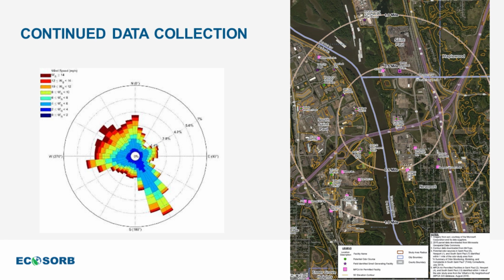The first thing that was done at the facility is we looked at how to reduce airflow. There were garage doors that needed to be replaced, and there were fans that needed to be shut off when they were not processing waste.